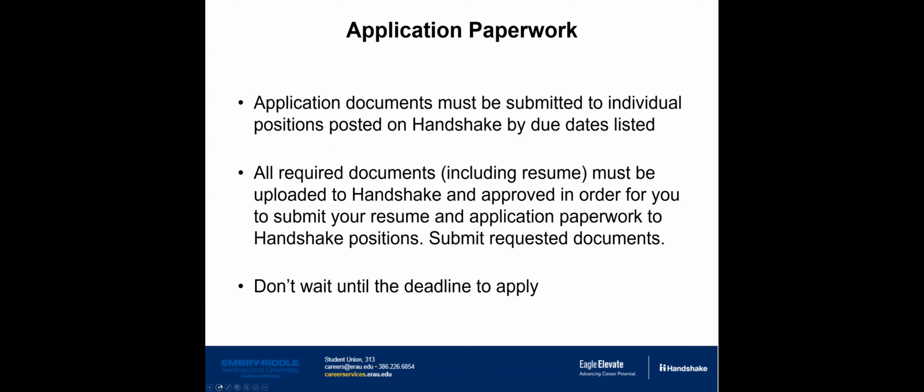Submit requested documents if they're asking for them. Sometimes a driver's license or a pilot certificate or a medical certificate may be required. Don't wait until the deadline to apply. Next.